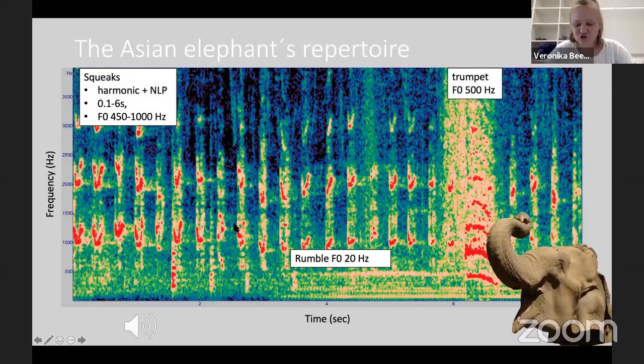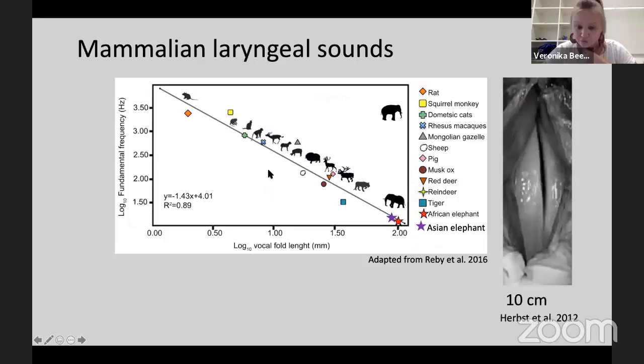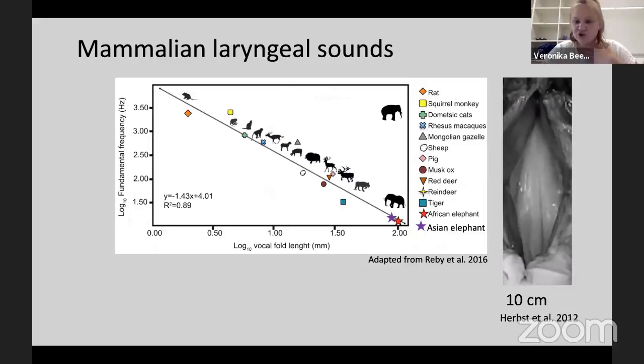So what is so special about these high squeaking noises? I mean, as I said, they produce the low frequency rumbles, and this is actually not surprising, but the high frequency squeaks are surprising to us. And this is because we are used to sounds made by mammals. They are mostly produced by the vocal folds, where the air that we breathe out, we put pressure on from the lungs, it sets the vocal folds into vibration. And here, the larger the animal, the larger and more massive the vocal folds, and thus the lower the call.